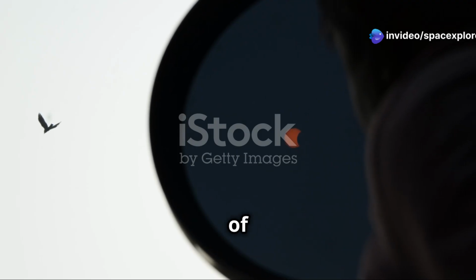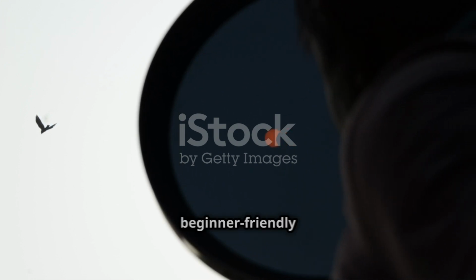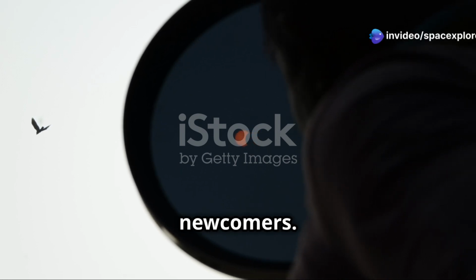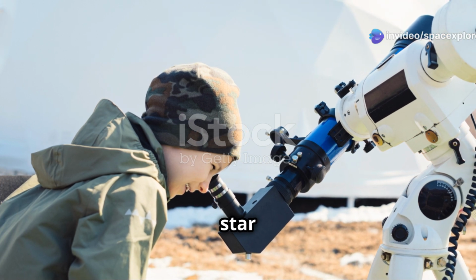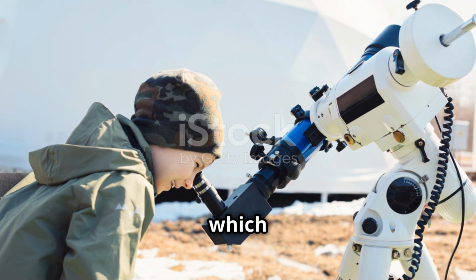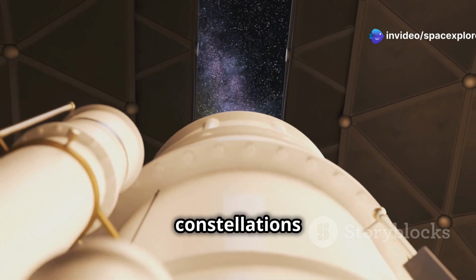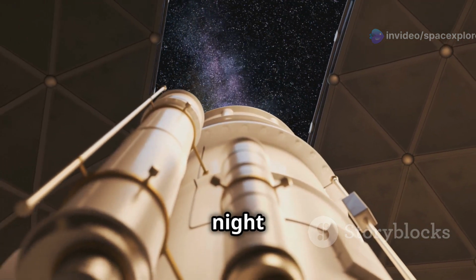In terms of ease of use, the EDISLA Astra 114 is not quite as beginner-friendly as the Celestron StarSense Explorer 114, which offers more intuitive features for newcomers. The lack of a smartphone guidance system means you'll need to rely on star charts or planetarium software to find your way around the night sky, which can be a bit daunting for beginners. However, this can also be a rewarding experience as it forces you to learn the constellations and develop your star-hopping skills, deepening your understanding of the night sky.